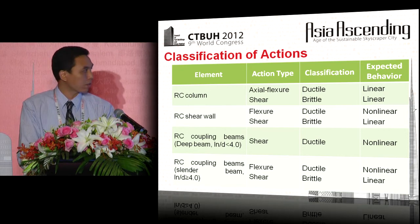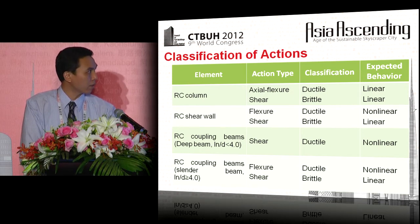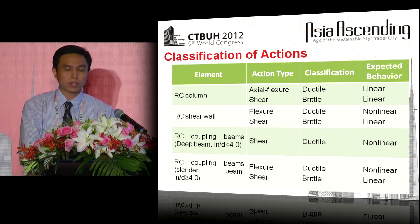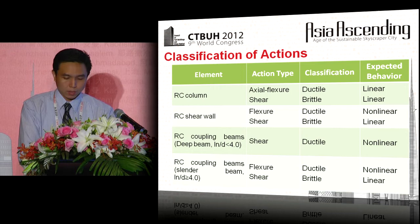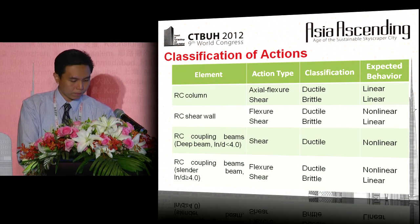These are the classifications of the actions of each structural member. For the reinforced concrete columns, for the axial flexure interaction behavior, we consider it as ductile behavior. For the shear, we consider it as brittle. For the expected behavior of these RC columns, we expect linear elastic behavior. For RC shear walls, for the flexure action, we consider it as ductile, while the shear action we consider as brittle. For flexure action of the shear walls, we model nonlinear behavior.